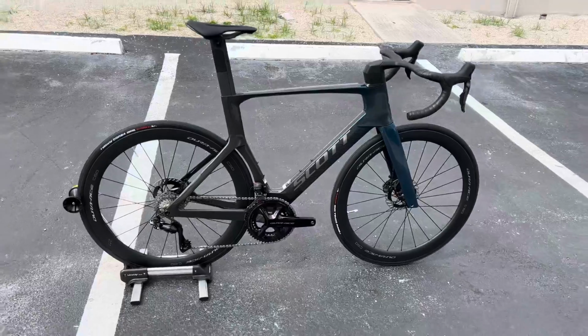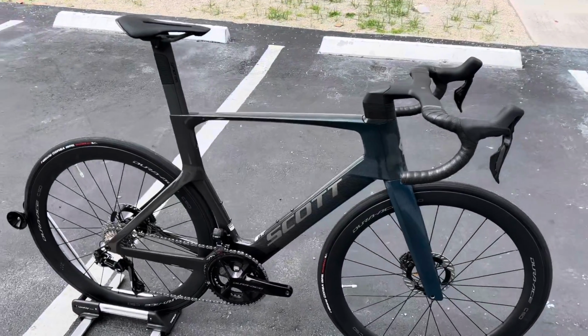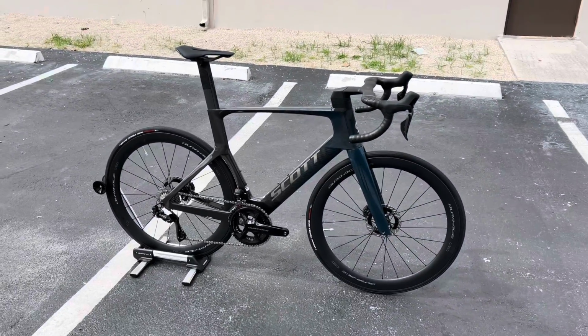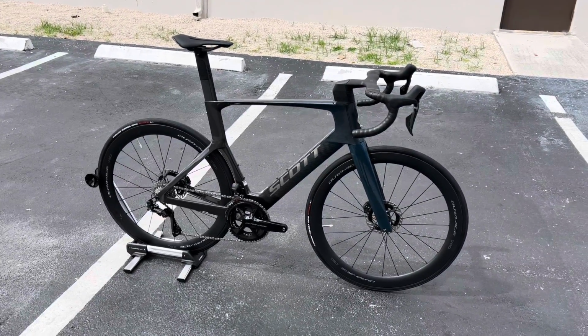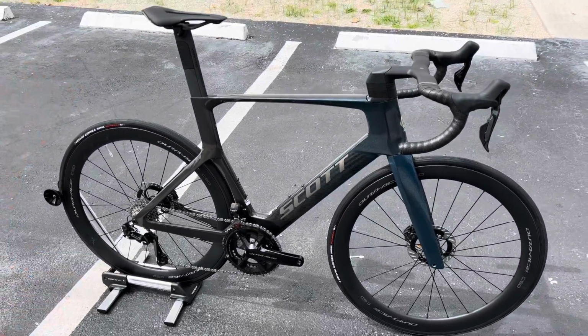This model retails for $11,000, and this is a size large, and as you guys saw, it came in right around 7.5 kilos. This bike to me is perfection in terms of a high-end bike. I think this is pretty much all you have to spend on a high-end bike, and I would not change anything about this bike if I was to get it.